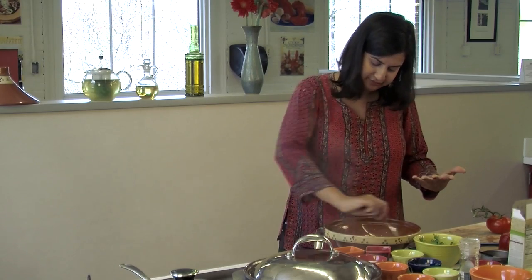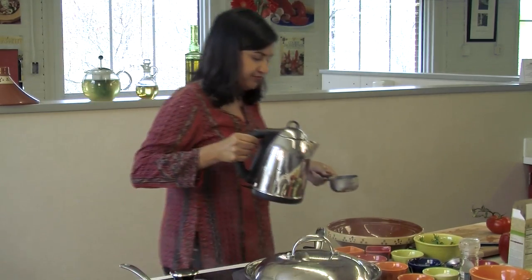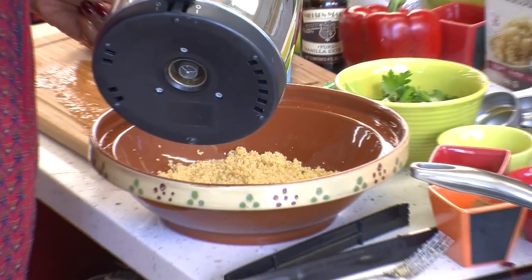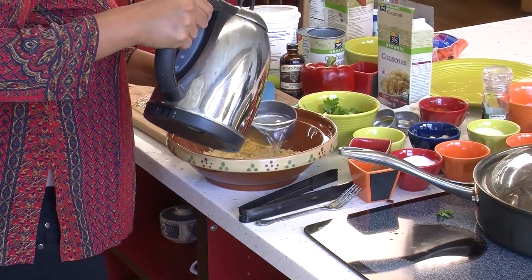But otherwise, you basically want to make sure that each grain is coated a little bit with oil, so each grain fluffs out. Then you should spread it out. The flatter your base for couscous, the fluffier it turns out. Now in this, we're going to measure and put in exactly one cup of water, boiling water. And you pour it.